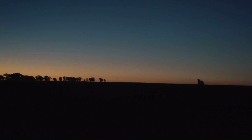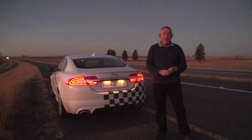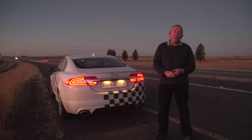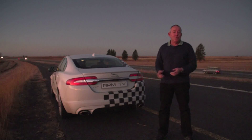We were hoping to summarize our road trip with this Jaguar XF as we were driving into Johannesburg, but as you can see, the light is fading so fast that we've had to stop on the side of the road with probably about 100 kilometers to go. Just to give you an idea of what our overall impressions were of our trip.